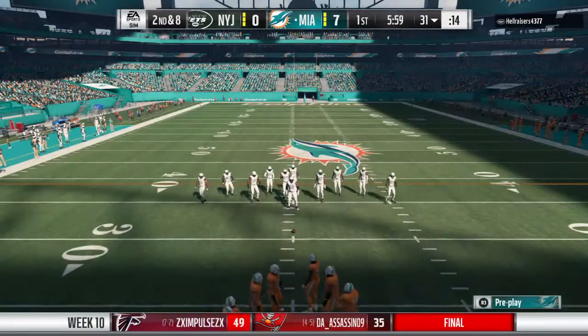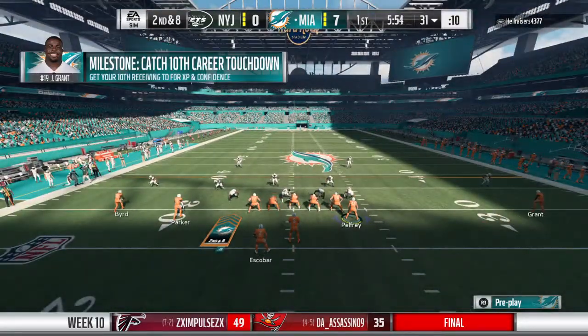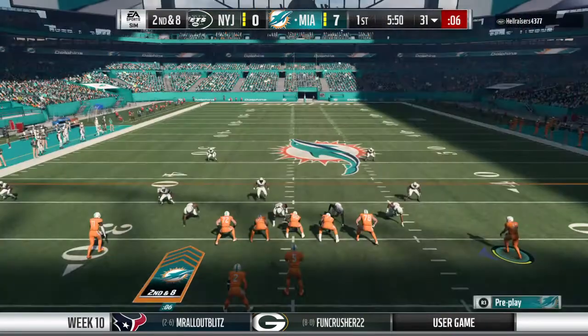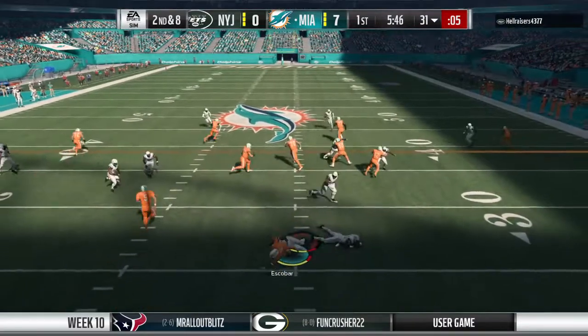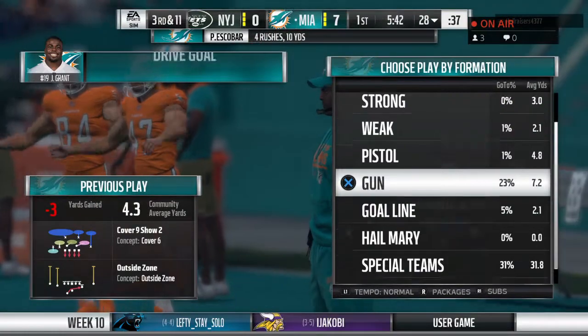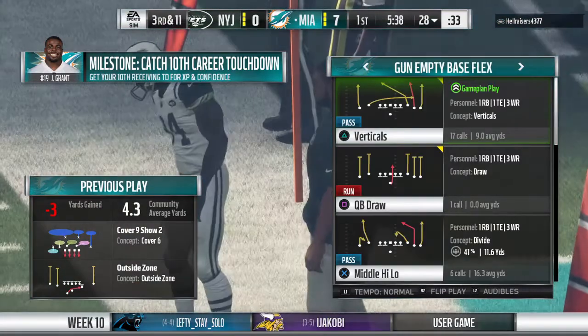See if they stay on the ground for 2nd down. Hey, tight end's right. Watch tight end. Here we go now. They'll send the tight end in motion. They'll run it now out of the gun. And this time the yards won't come so easy as they'll in fact tackle him behind the line. So he loses 3 yards there. Now 3rd down.